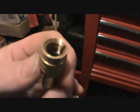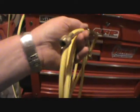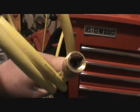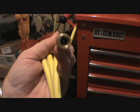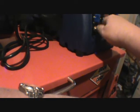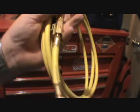So I guess my question is: has Snap-on gone to the point where you need to use only their stuff to work with their gauges? Because I thought, oh, okay, maybe hooking up the R134 one would work. Guess what? It's got the big end. Oh, that's the big end. Oh, wait a second. See, again, they got one end of the hose right, the other end's not.